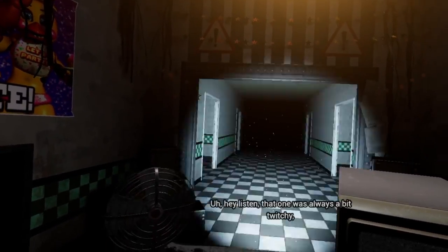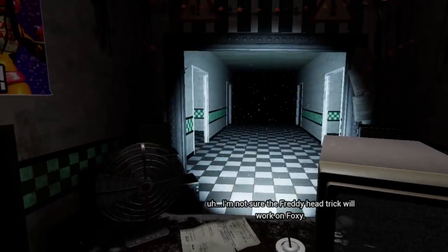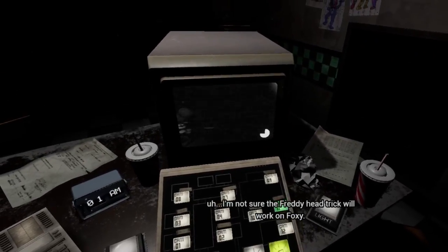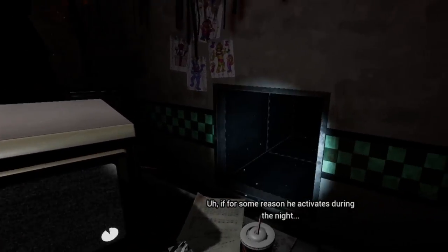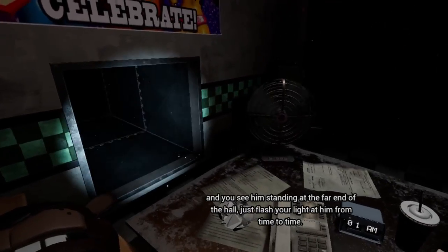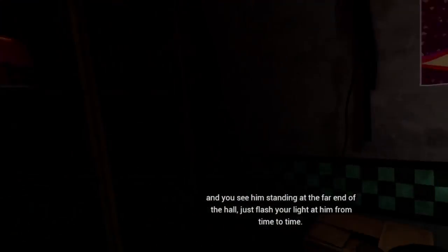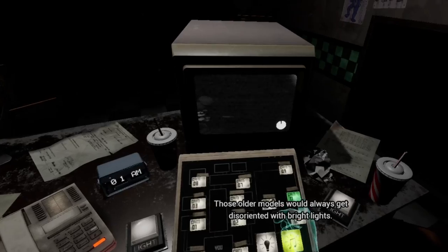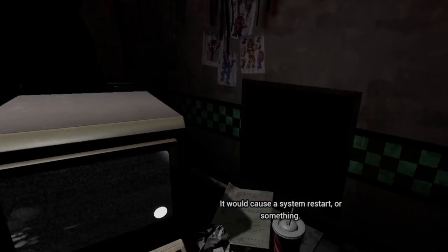Oh yeah, Foxy. Hey listen, that one was always a bit twitchy. I'm not sure if the Freddy head trick will work on Foxy. If for some reason he activates during the night, and you see him standing at the far end of the hall, just flash your light at him from time to time. Those older models would always get disoriented with bright light. You would call the system restart or something.